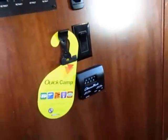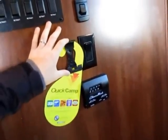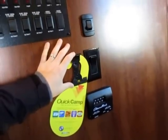It does 5 different things for you. It's lightweight, it's small, keep it in your pocket. You can run your awnings, turn on your patio lights without ever getting out of your chair, you know.